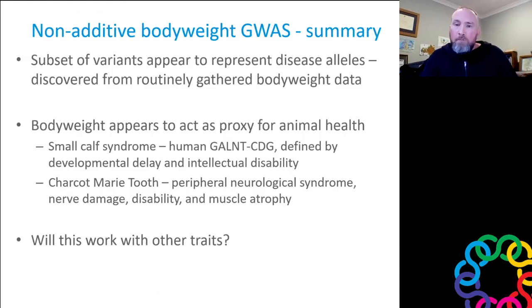So if we just reflect on those results a bit, I think what we have identified, at least for a subset of those QTL, were new disease alleles. And these were discovered from routinely gathered body weight data. We didn't have pharma tell us about this disease, which again is how we would normally get into one of these investigations. This is essentially a hypothesis-free approach.